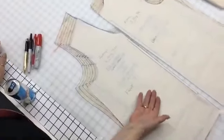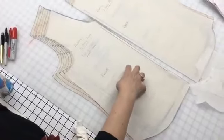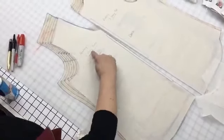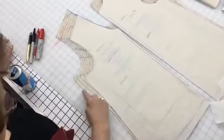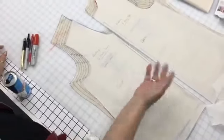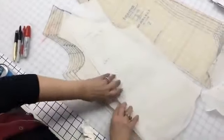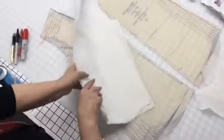Now this is my commercial pattern, but altered to fit Audrey. So I've written right on it the name of the commercial pattern and the date. And I should go ahead and put some seam allowances on there and hem allowance. But that's the end of that. So we can put the camera down now.